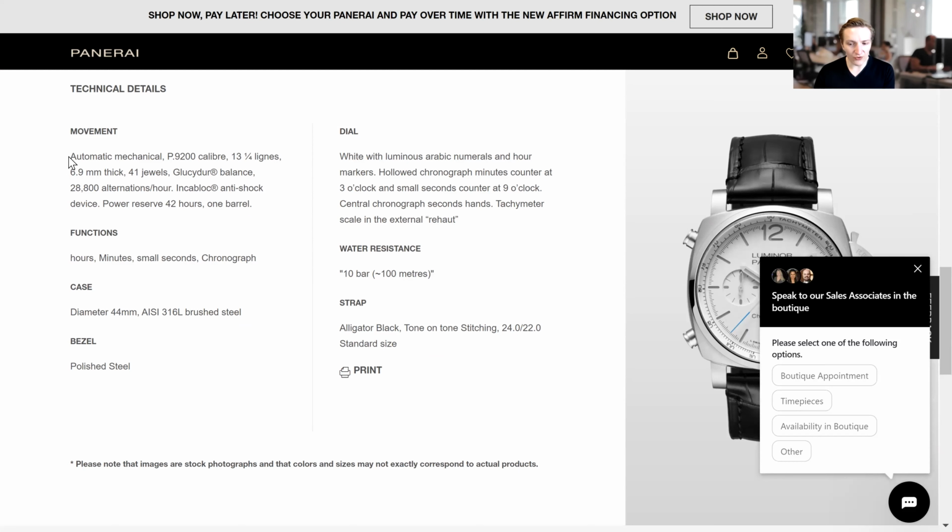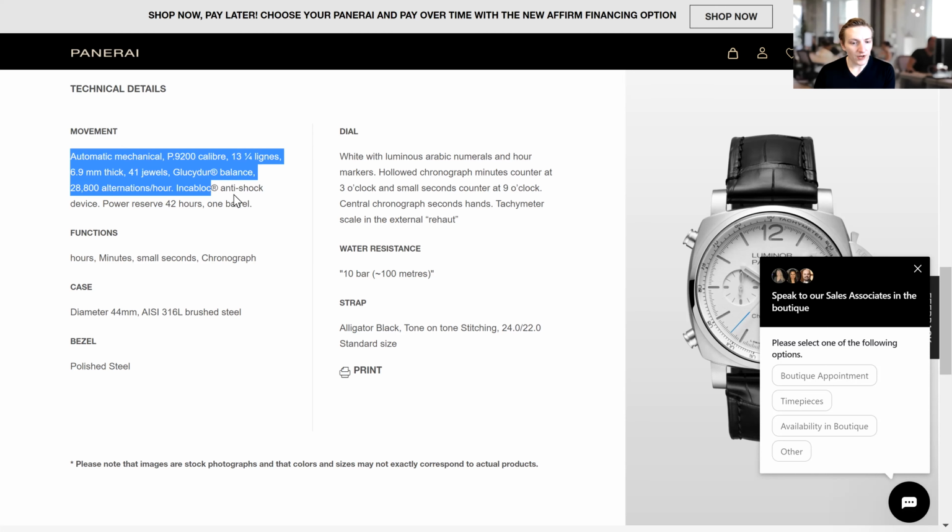What they say here in relation to the movement is, it is an automatic movement, P9200 caliber. Then if we keep going down here, they have now omitted any verbiage about it being in-house. However, it had previously been stated that it was an in-house movement. Then that's pretty much what they're saying here. Now, in order to indicate this, we need to have a look at what their initial write-up was.